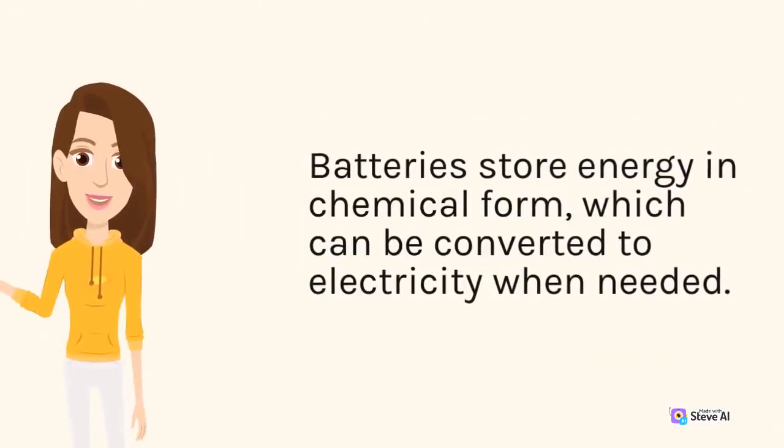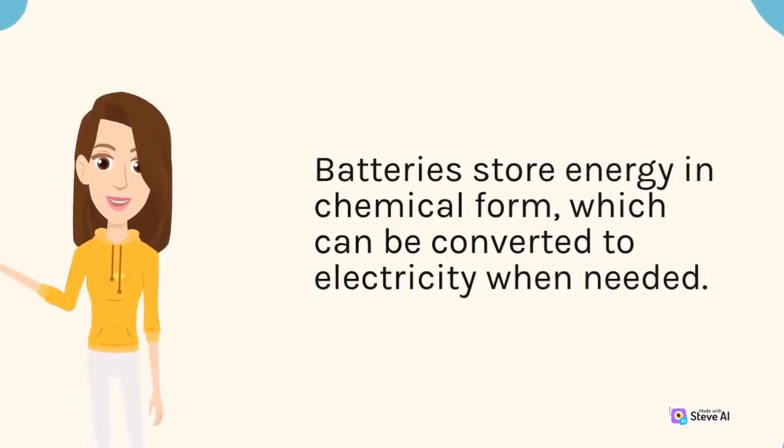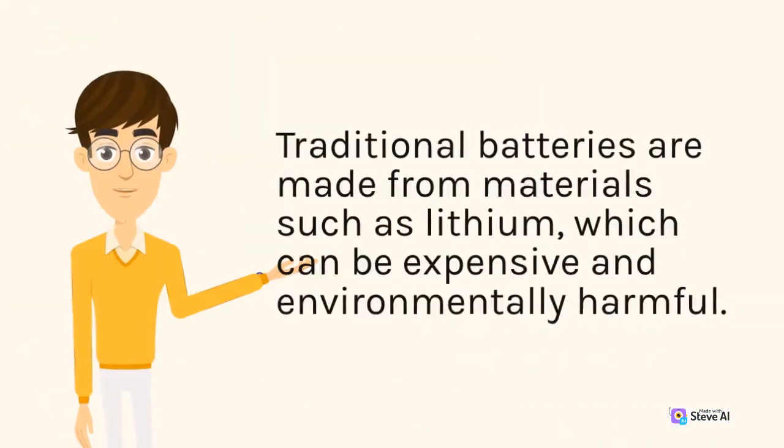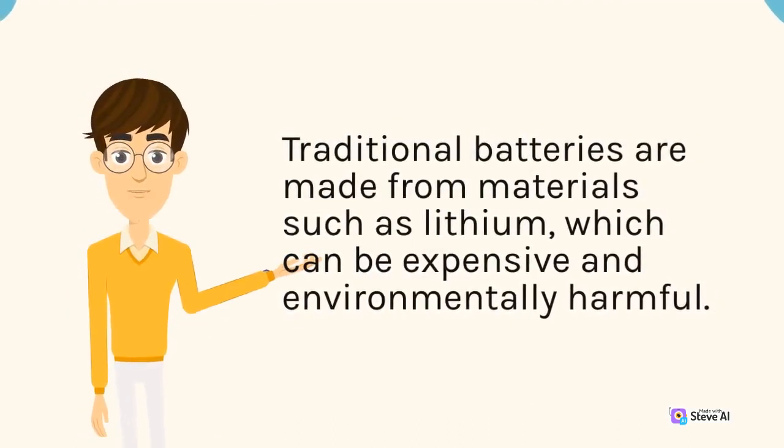Batteries store energy in chemical form, which can be converted to electricity when needed. Traditional batteries are made from materials such as lithium, which can be expensive and environmentally harmful.